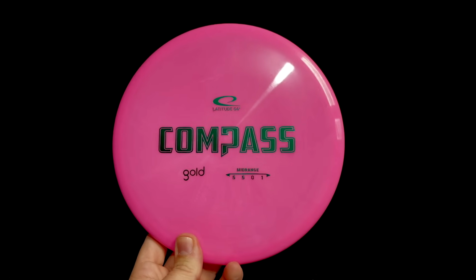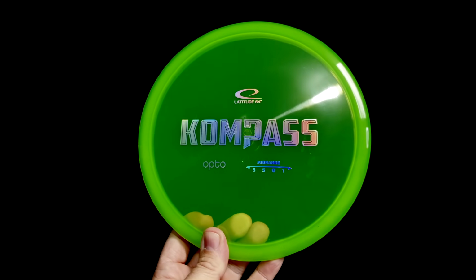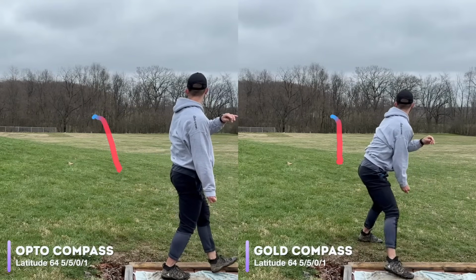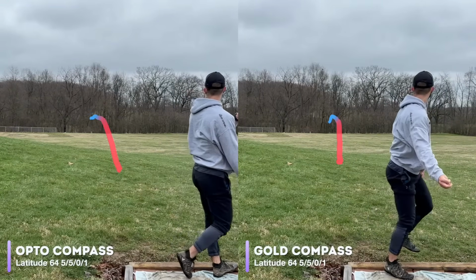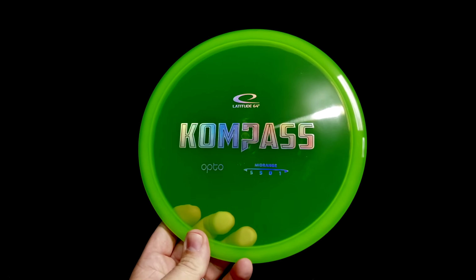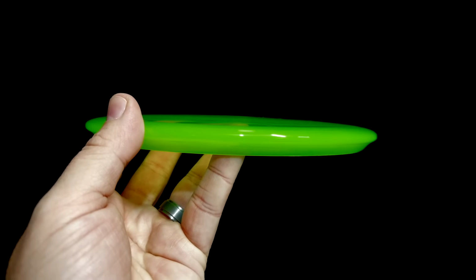And it's at this point that we should also point out that there will 100% be some difference from one mold to another as to how much its stability is affected by the plastic. So let's take a look at these Compasses side by side. As you can see, there is very little to choose between the gold and opto Compass. Both start on hyzer, hold straight even while on a slight hyzer angle, and get a gentle fade at the end. It may just be that the neutral stability of the Compass isn't as easily impacted by the stability of the plastic, but essentially there was nothing to choose between these two.